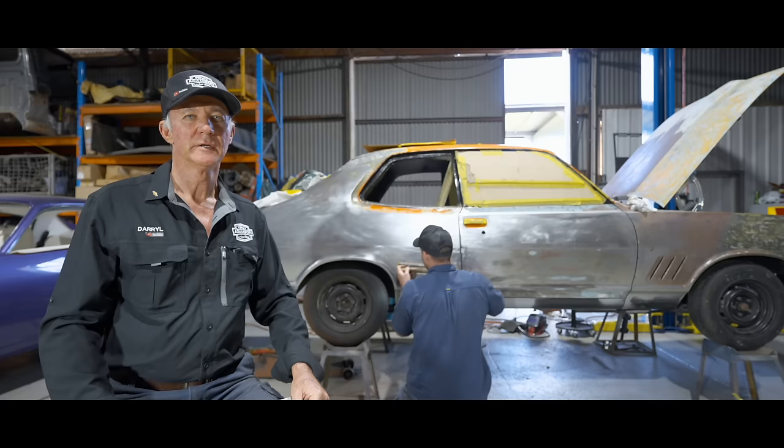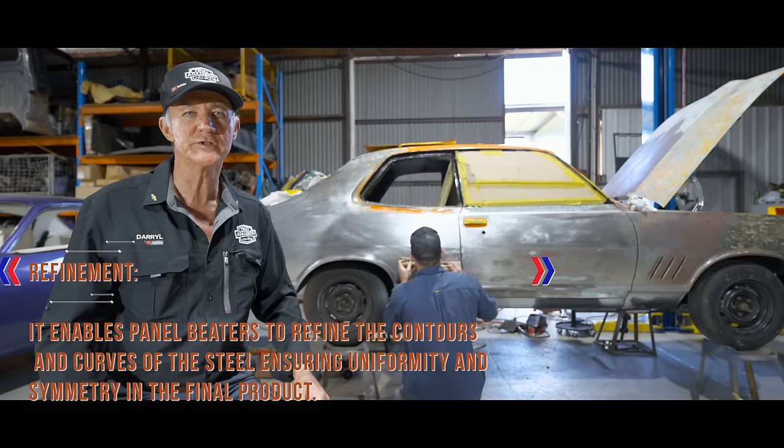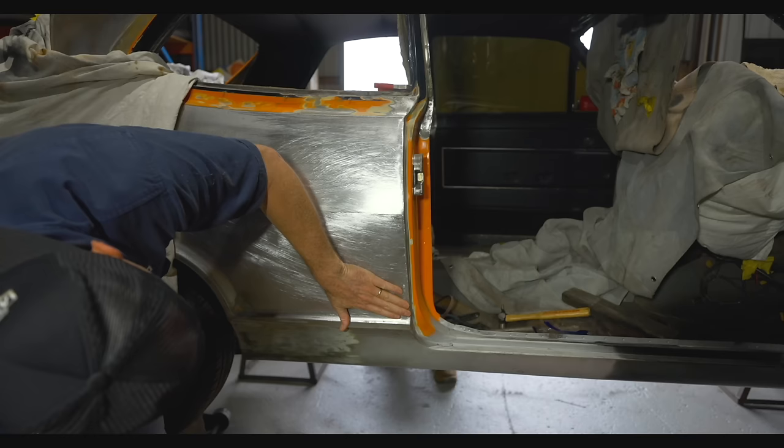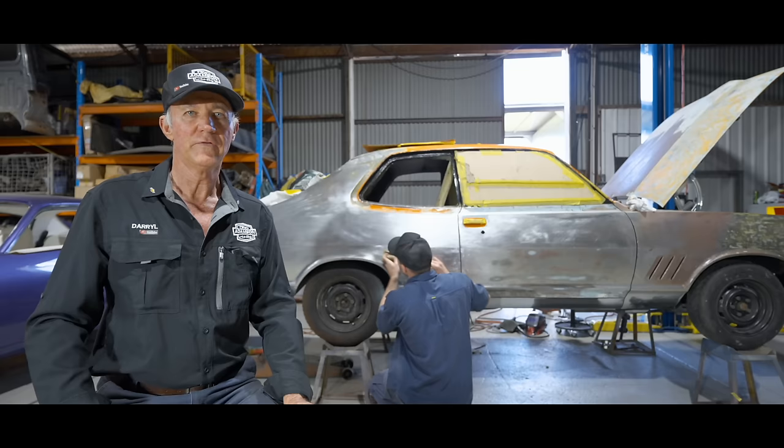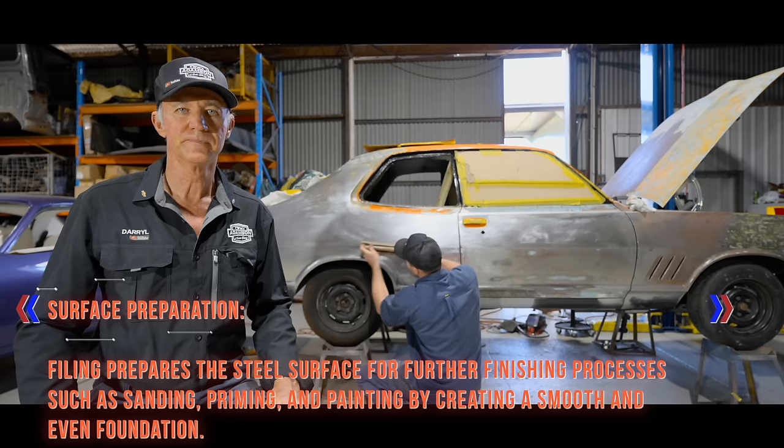Refinements. It enables the panel beater to refine the contours and the curves of the steel and the symmetry of the panel that he's working on. Filing prepares the steel for further finishing processes, such as sanding, priming and painting for a smooth, even foundation.